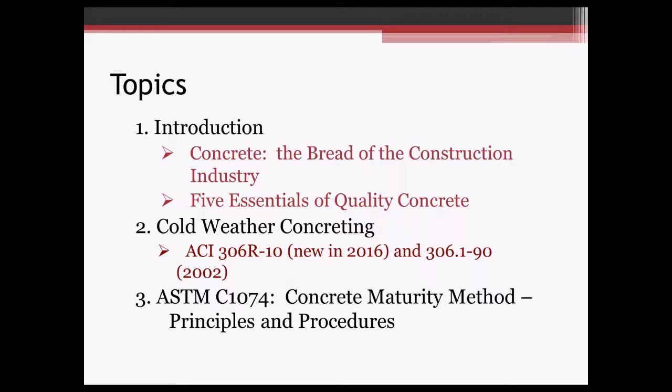And it's really based on 2 ACI documents. One of them is 306R, and the other is 306.1. 306R is kind of a guideline to cold weather concreting. 306.1 are ACI specifications, so you can actually take the specifications of that document and include them in a project specification.